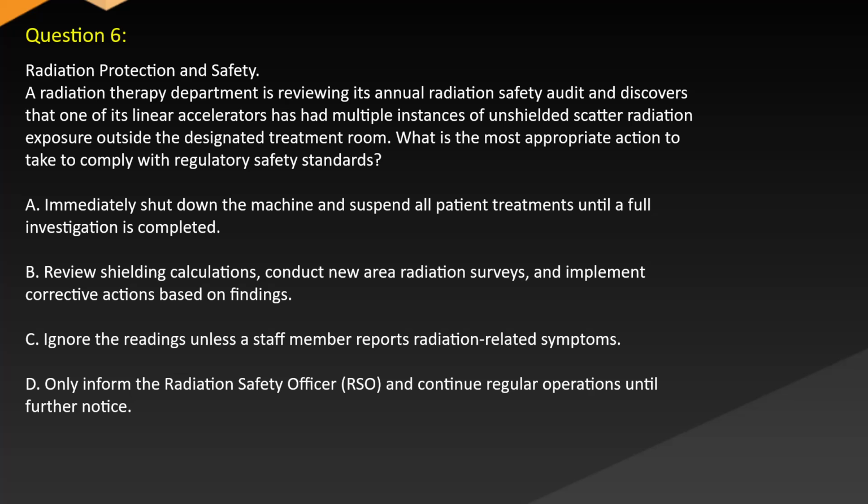A radiation therapy department is reviewing its annual radiation safety audit and discovers that one of its linear accelerators has had multiple instances of unshielded scatter radiation exposure outside the designated treatment room. What is the most appropriate action to take to comply with regulatory safety standards?